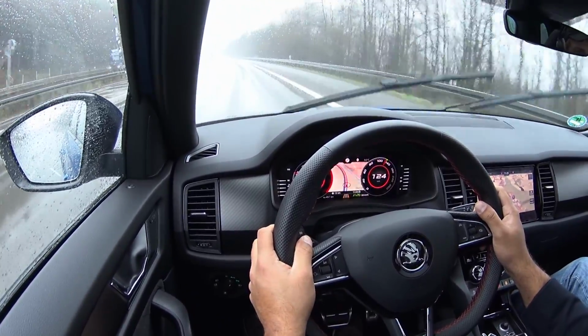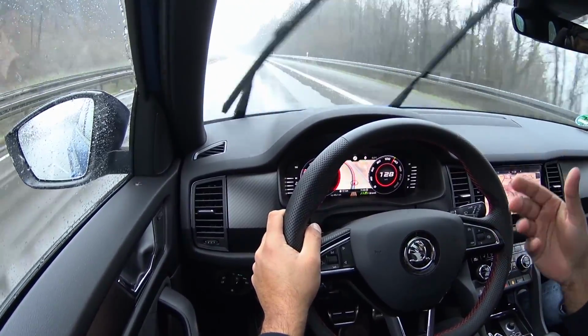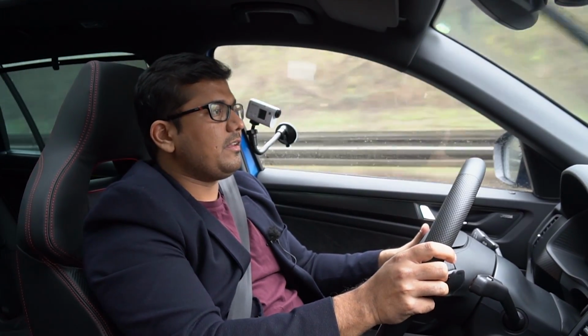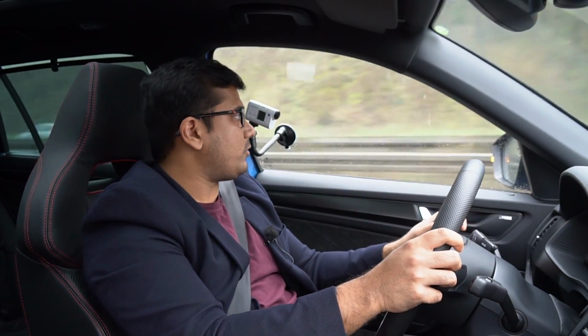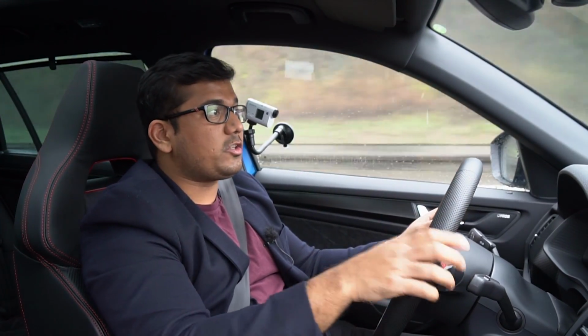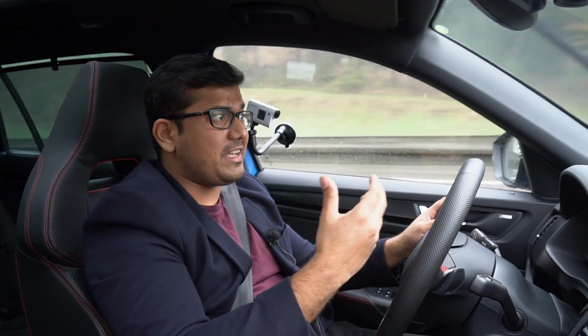At this speed, again in eco mode, the car feels fairly comfortable. The surface is a bit rough on this highway right now, so it does feel a little bit bumpy, but I wouldn't say it's necessarily uncomfortable. It is raining as well, so the tire noise and the road noise is also a little bit amplified, and of course the rain hitting the windscreen makes it a little bit louder. But overall, it is a very hushed cabin.